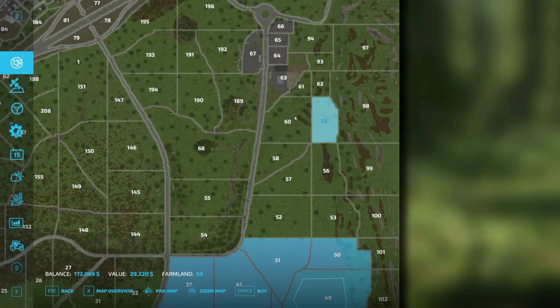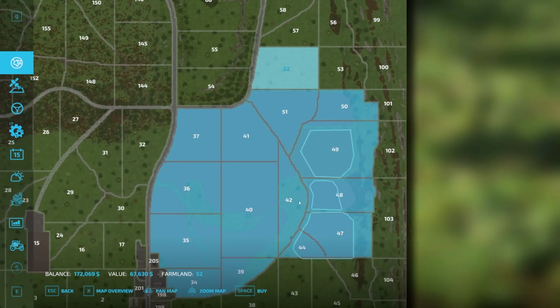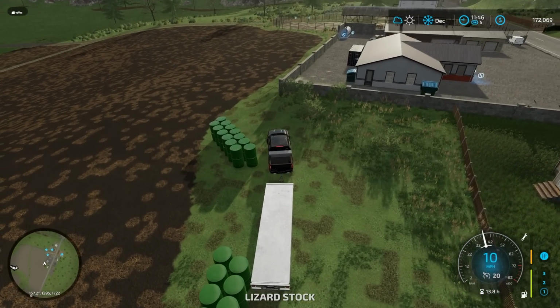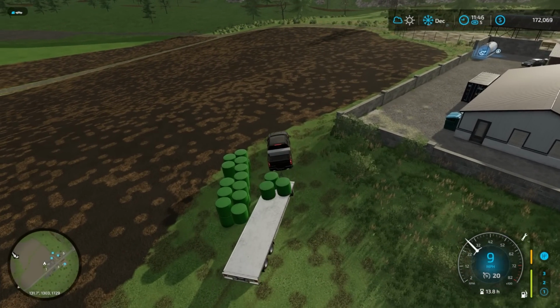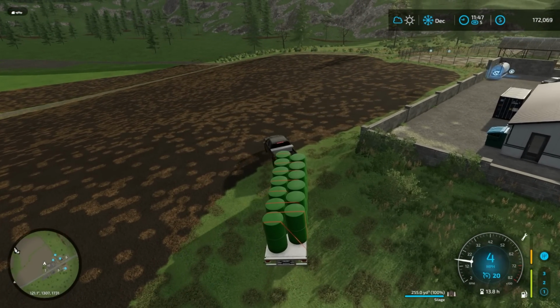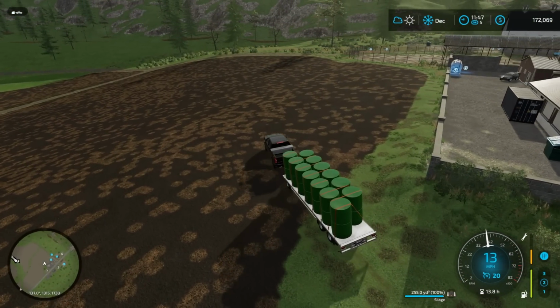I don't know how ambitious I want to get with that, though. We'll see. A couple more things to do today. Wanted to check on this silage and see if it's time to get it sold or if we still have some time to wait on that. It is silage. Let's do it. Let's do it to it.